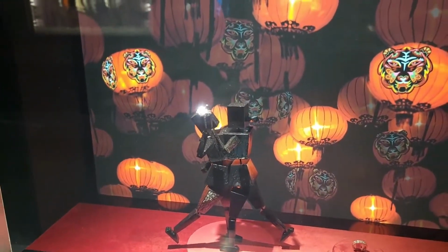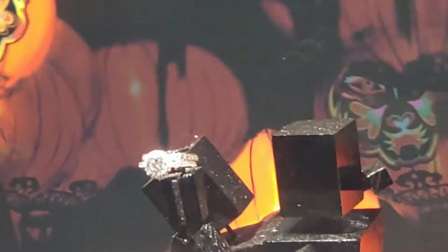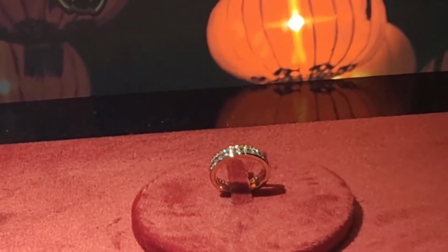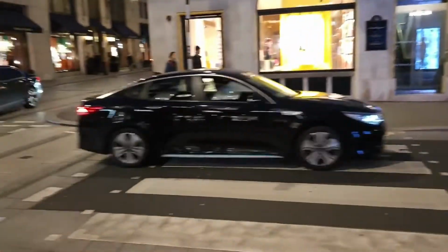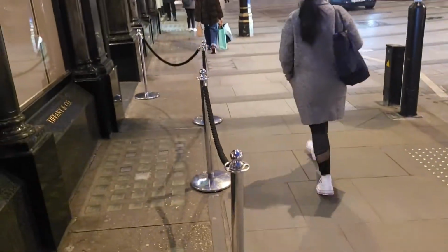That's a ring they're holding. Oh yeah, you can see the sparkle coming off there, off the street lights. Now, and then you have another one down here. Nope. I seem to have entered a line to go into Tiffany. I have a funny feeling I probably won't be doing that.